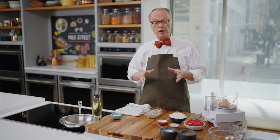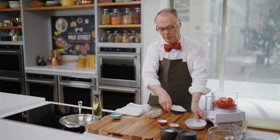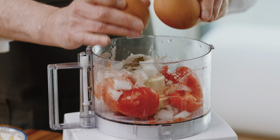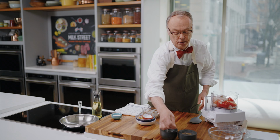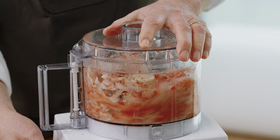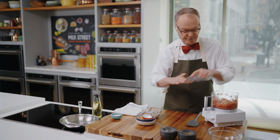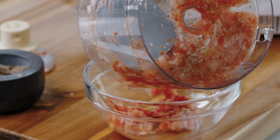Okay, so now we're going to work on the filling. This is deja vu all over again. We have tomatoes, looks familiar, onion, looks familiar, garlic, and oregano. We're going to add a teaspoon of salt and a quarter teaspoon of pepper. So we're not going to puree this, we're going to chop it. There's still some pieces in it left. So you still want some pieces in here, not totally pureed.